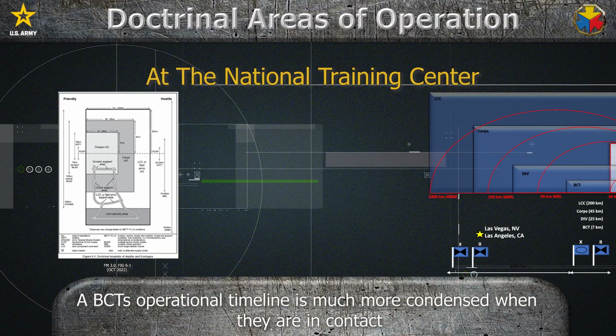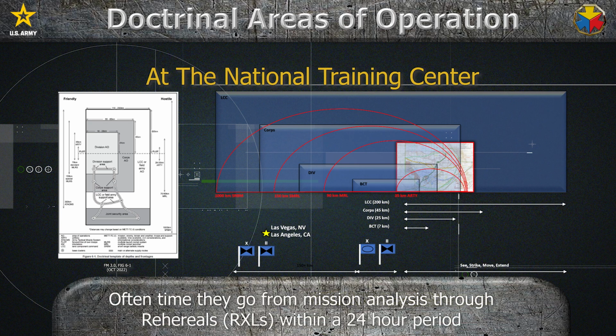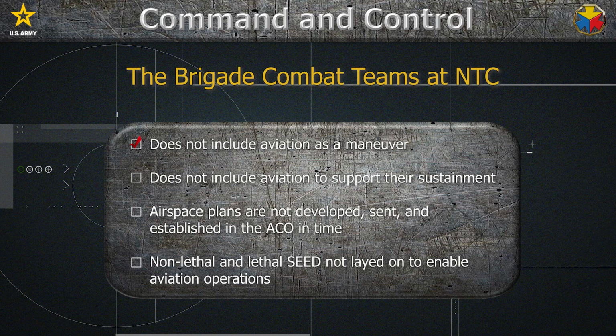So a BCT's operational timeline is much more condensed when they are in contact. Oftentimes, a BCT will go from mission analysis all the way through rehearsals within a 24-hour period. And that's what's necessary for them to be able to continue their operations. But what that also prevents is the coherent integration of aviation into their scheme of maneuver and into their sustainment. And so oftentimes what we'll see is the BCT's plan does not include aviation as a maneuver or aviation to support their sustainment. The unit airspace plans are not developed, sent, and established in the ACO in time, and the non-lethal and lethal SEAD is not laid on to enable those aviation operations.